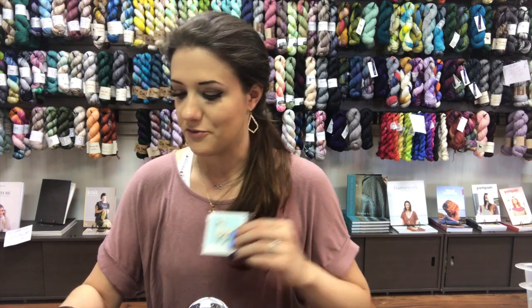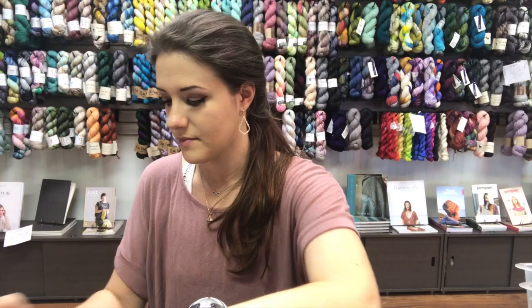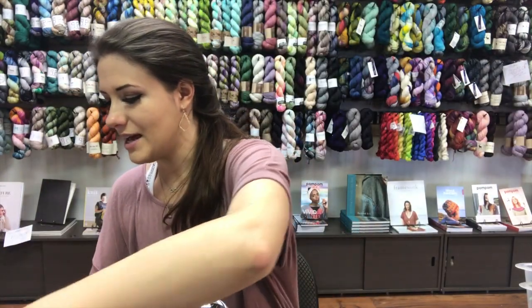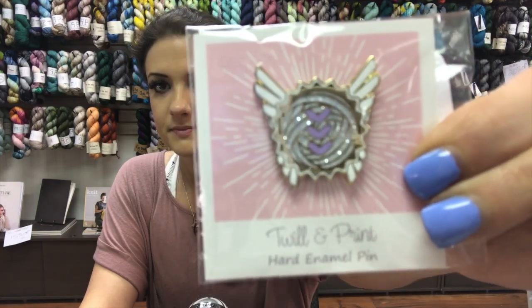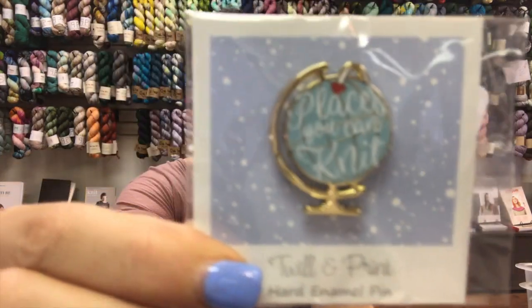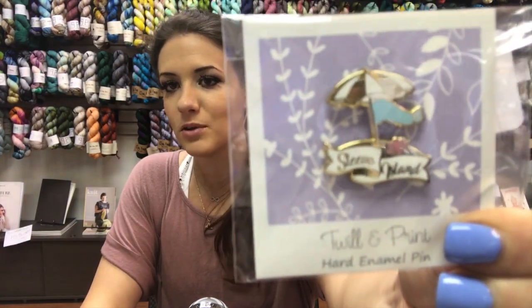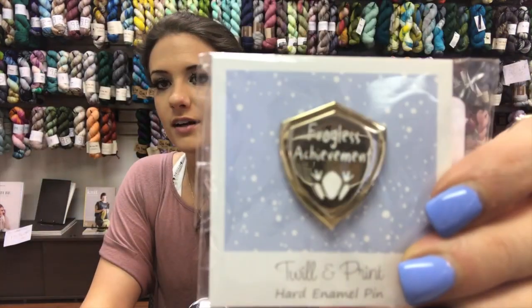Then we got lots of pins. So we have the alpaca. We have the Slow Knitter. He's so cute. We have Swift Stitches. This is Places Where You Can Knit. Sleeve Island. That's where I am with my Hayward. Frogless Achievement.